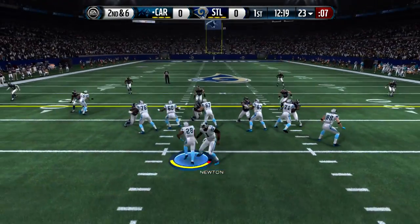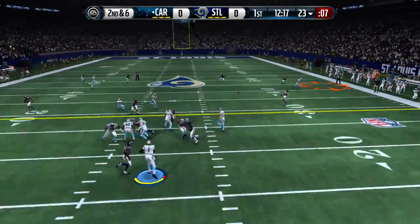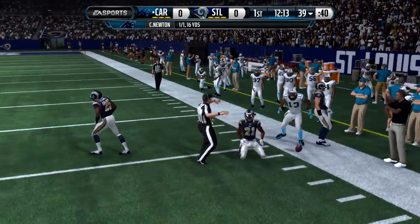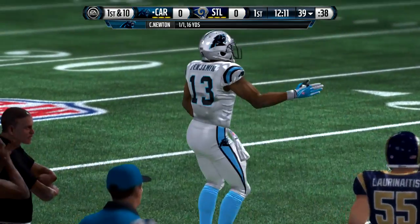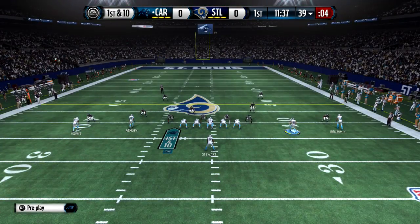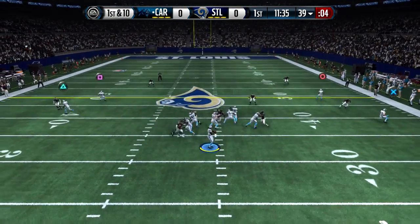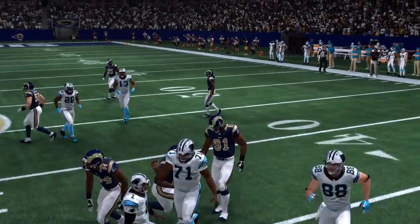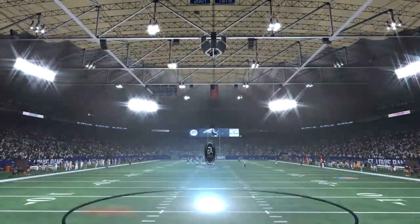2nd down and 6, same formation. Now a fake to Stewart. Firing outside, Newton hits Kelvin Benjamin near the 40 for a 16-yard catch. Kelvin on the comeback route. Now they motion Olsen into the slot as the Rams blitz, and Cam is hit as he throws. The pass is incomplete. Cam had Lance Adams wide open.